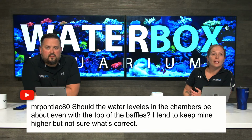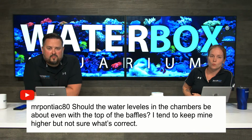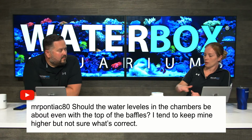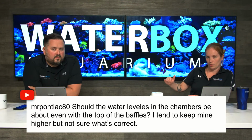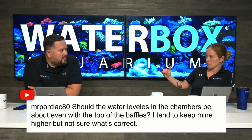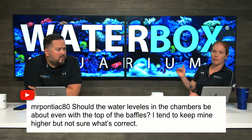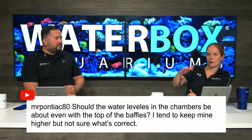Mr. Pontiac asks, should the water levels in the chambers be about even with the top of the baffles? I tend to keep mine higher, but not sure what's correct. No, you don't want it that high. Generally in the sock, it's going to come across even at the sock inlet. And then from there, like the middle chamber, you want some drop down effect between them because it's going to help break up the surface and not have that film develop. So you want it surface skimming the aquarium and then throughout the baffles.